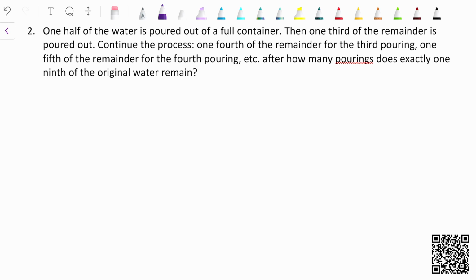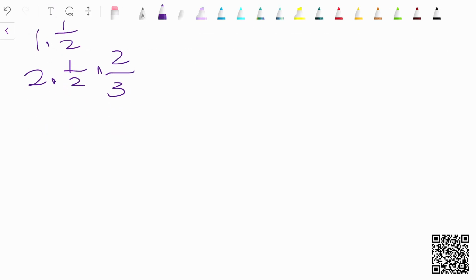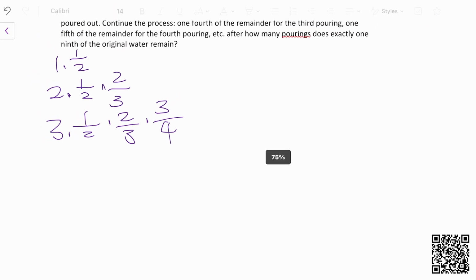Okay, so basically here. Since our first pouring, we pour out 1/2 of the water, that means that 1/2 of our water remains, which is what I'm documenting down. And after 2 pourings, we have 1/2 multiplied by 2/3 of the water remaining. We rinse and repeat with number 3, 1/2 multiplied by 2/3 multiplied by 3/4. As you guys can see, we have a pattern forming here.